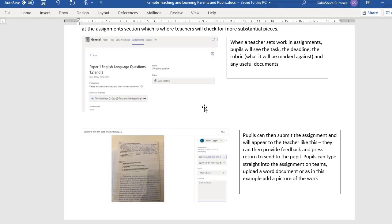With all of these things, what we will find is that the more people have a go at it and experiment within it and work on it, the better and the more au fait they'll become with the functionality of these apps we're using to engage in the best possible remote teaching and learning we can deliver.